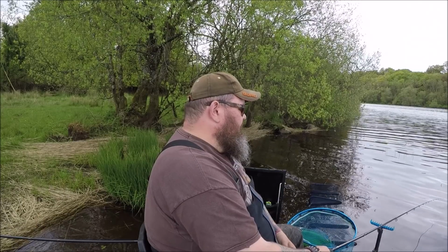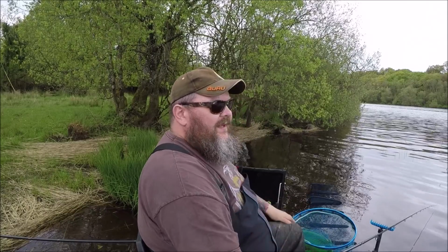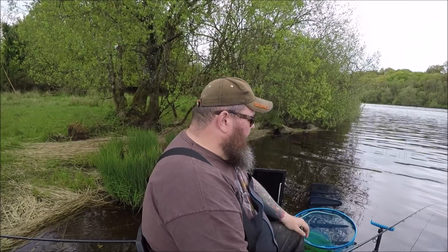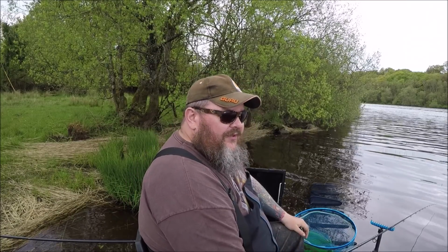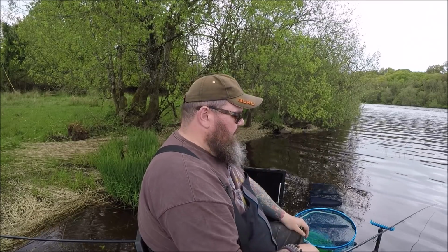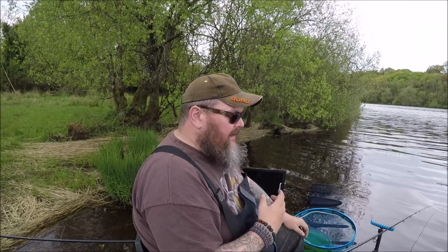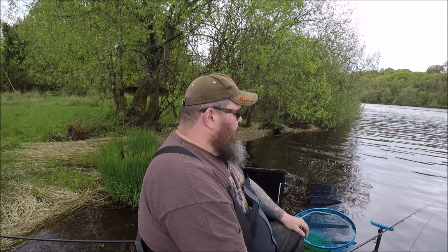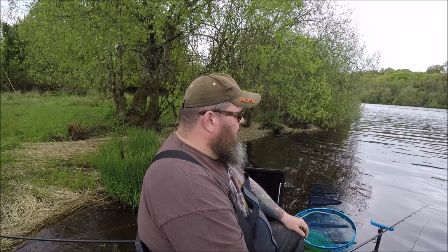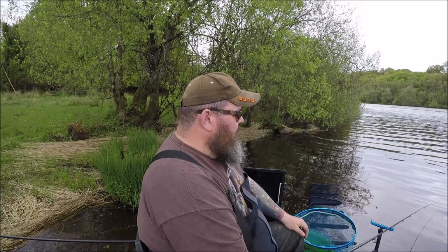Where I fish on the Erne, I don't tend to get that much when I'm fishing with normal brown crumb. I'd head to deeper water where it doesn't really make a difference. But where we're fishing here, it's not really deep. So my mix is kind of a grey, not black, but grey. And it's just enough to be neutral on the bottom.